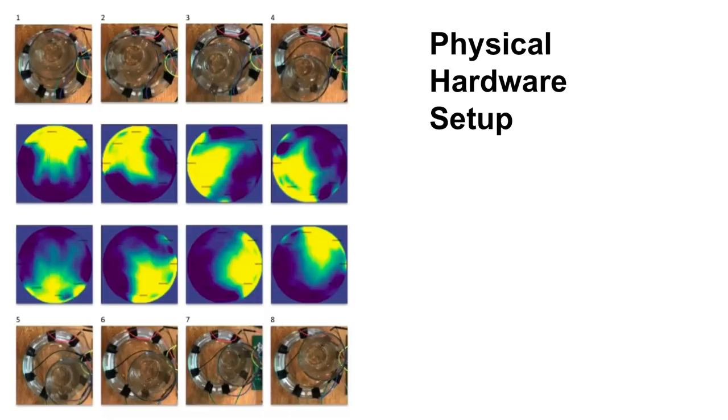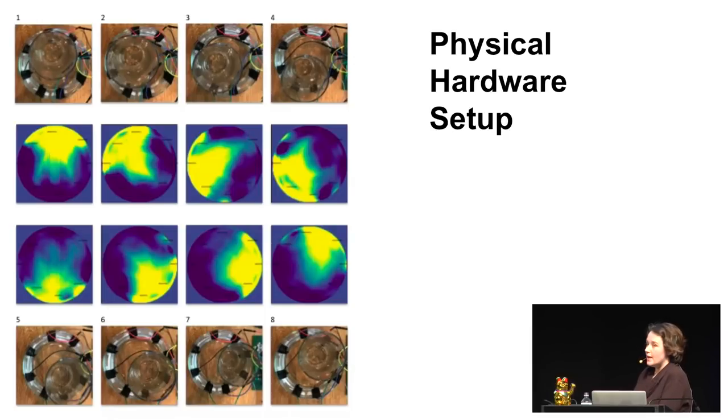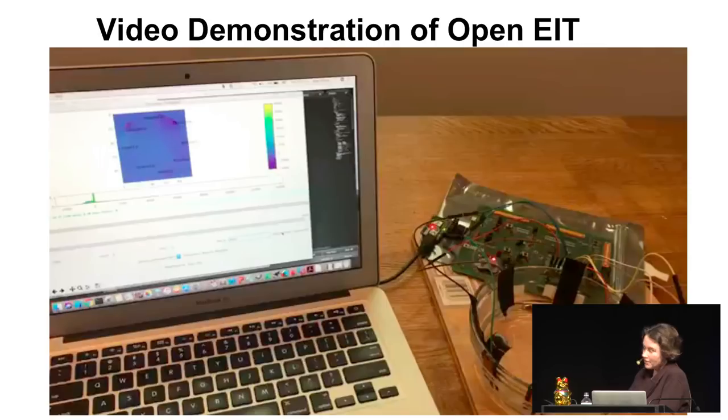This is what it looks like when you reconstruct something. I have a phantom up there, which is a pot of water with a cup in it, and I move the cup around anti-clockwise. So you can see in each of the pictures, I move it around a little bit more, and you can see the reconstruction there with me moving the cup around. Again, this might not be wowing you with the resolution at only 8 electrodes. It's a proof of concept, but that's okay.